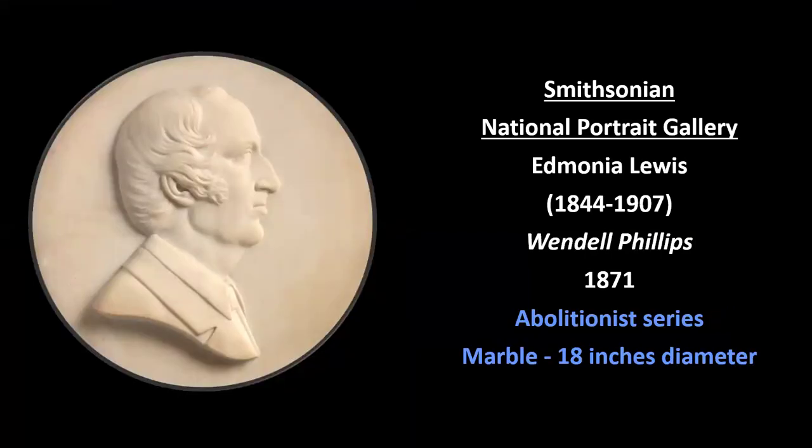And then let's look at some more works of hers. This is Wendell Phillips from 1871. It's a circular marble piece. She did a series of prominent abolitionists, including this one. This particular work was 18 inches in diameter. This is from 1871.